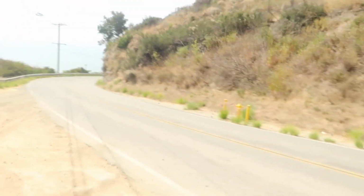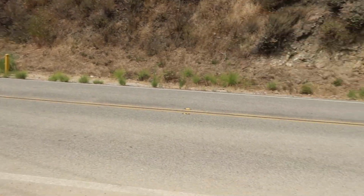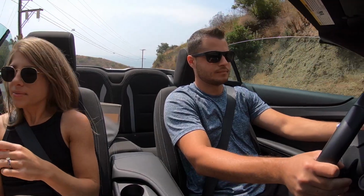Like right now, for example, if you look here, we're on Latigo Canyon Road, and been pulled over for, I don't know, 5 minutes. Haven't seen a single car drive by. So we're gonna hop in the car. My wife's with me, and we're gonna go for a drive. All right.